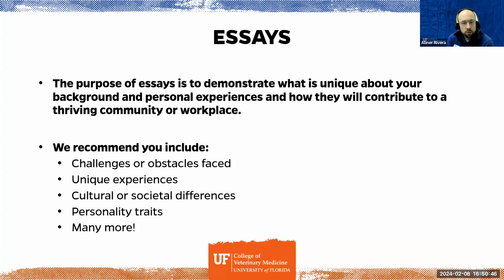So one example of an essay, or in general, essays are targeting for you to demonstrate what is unique about your background and personal experiences and how they would contribute to a thriving community or workplace. And so a couple of the things that you could include would be challenges and obstacles you faced, unique experiences.